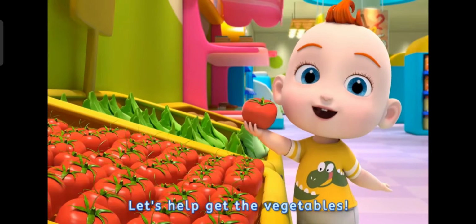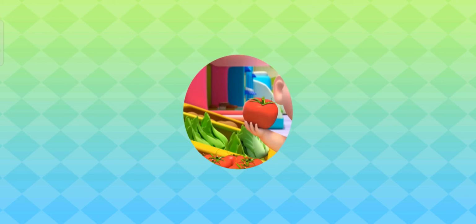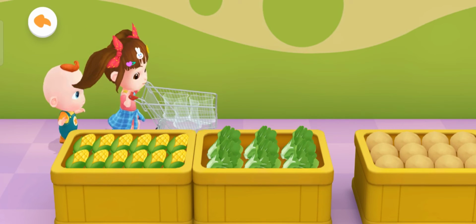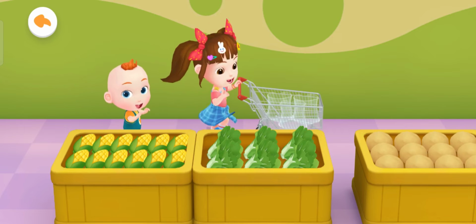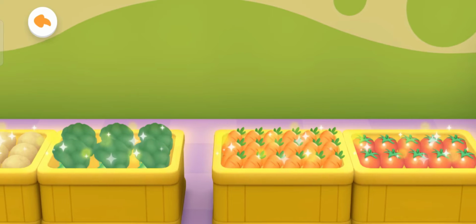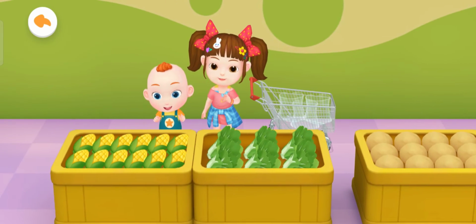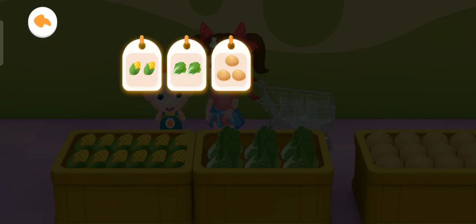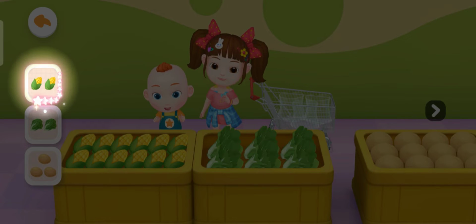Let's help get the vegetables. So many vegetables in the veggie section. Let's see what we need. Here are the vegetables that we need to purchase. We need to buy 2 corn cobs.